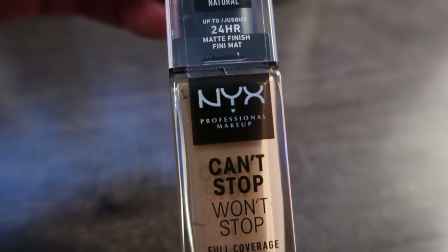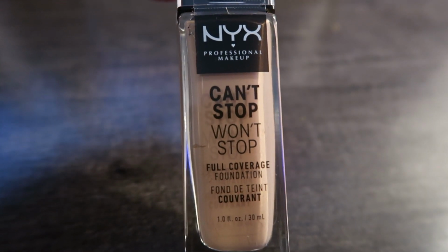This foundation is stellar. This is the color Natural. I like to use this especially when I self-tan or in the summer months where my skin's just a little bit more tan. This foundation goes on flawlessly. It does not settle in my fine lines and wrinkles, and it wears very well. Even under a mask, even throughout the whole day. I've even worn this and had it wear pretty darn good even after a sweaty workout.